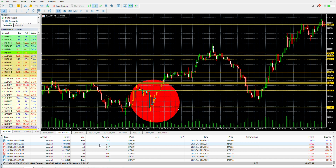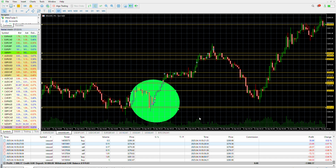Right there, that's a good color. Okay, right there. So, fluorescent green. So this is what I'm going to do. This is the type of trade that I will be taking.